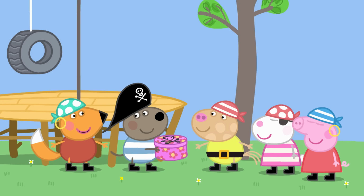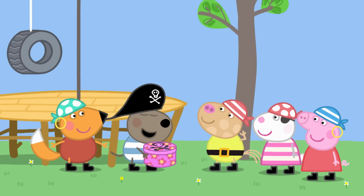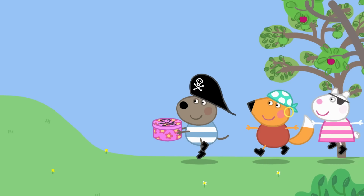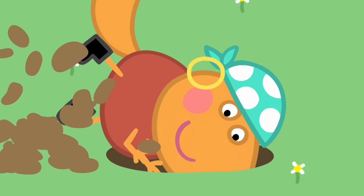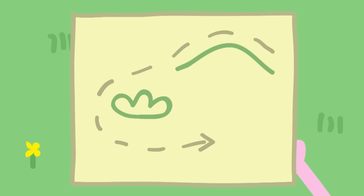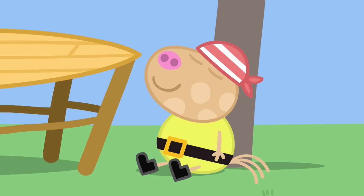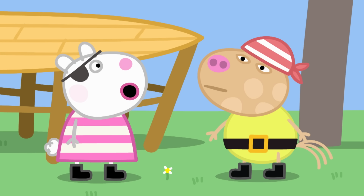Now we can bury it. Yes! And I'll stay here and guard the pirate ship. Okay, Pirate Pedro, but don't fall asleep this time. I won't. Hurrah! The pirates are off to bury the treasure chest. Over a hill, round the little bush. Let's bury it here. How will we know where we've buried it? Let's make a treasure map. Over the hill, round the little bush, and X marks the spot. Pedro has fallen asleep again. Arr! I'm awake! I'm awake! Pedro, don't you wear glasses?